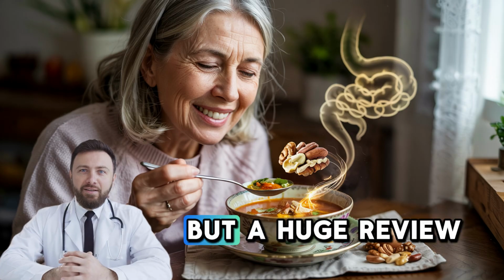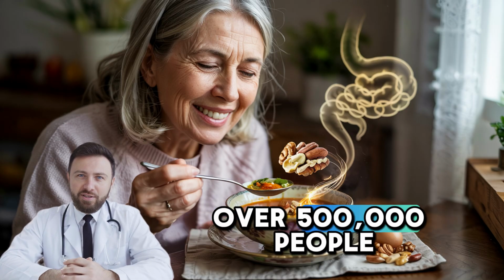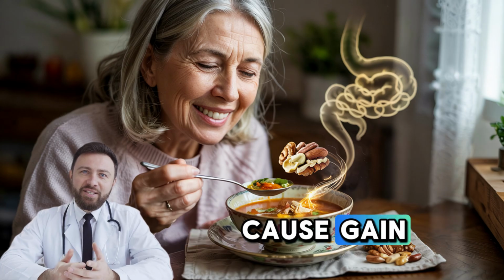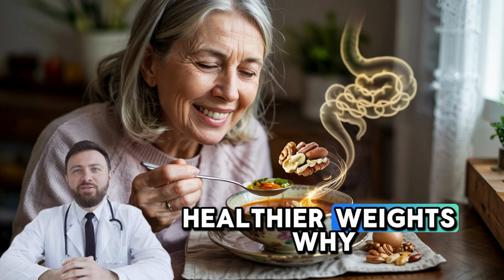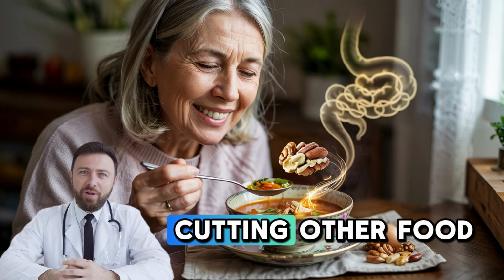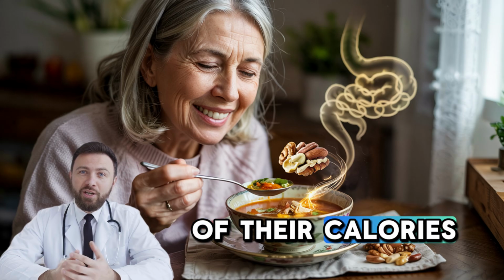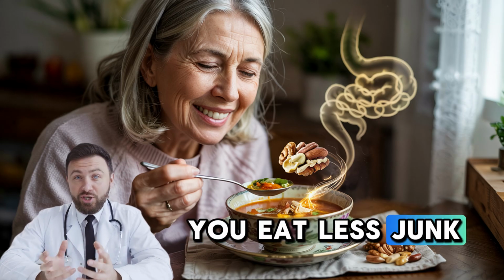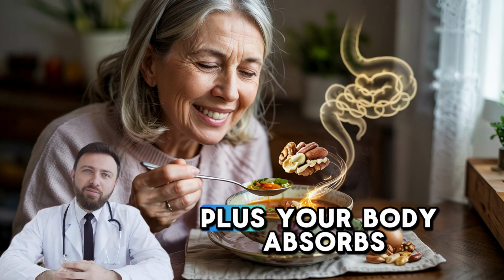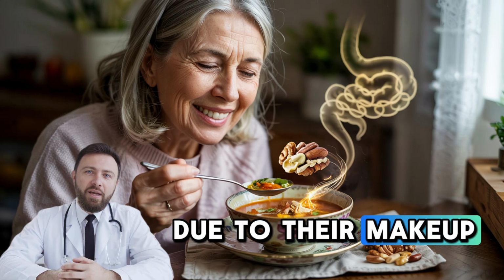Makes sense, but a huge review of 86 trials with over 500,000 people showed nuts don't often cause gain. Eaters keep healthier weights. Why? Nuts boost fullness signals, cutting other food intake by 55 to 75% of their calories. You eat less junk without trying. Plus, your body absorbs only 80% of nut calories due to their makeup.